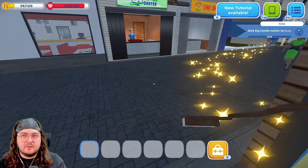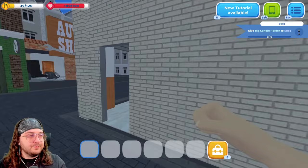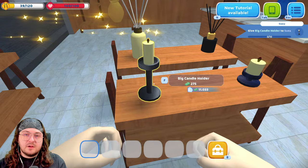I need to buy 10 candle holders. Sorry, I didn't read that. I didn't read the 10 part. Yeah, 10 of them. 2, 3, 4, 5, 6, 7, 8, 9, 10. I'll show you a candle holder.